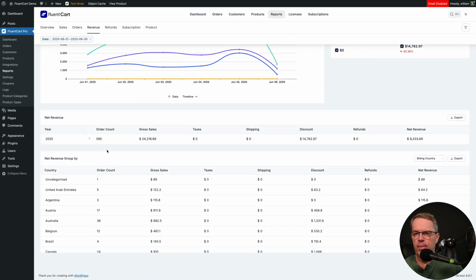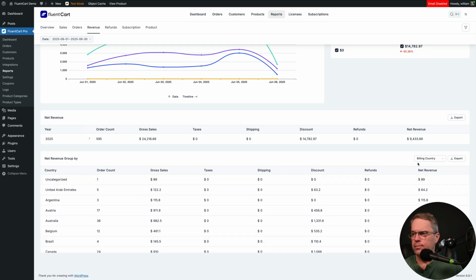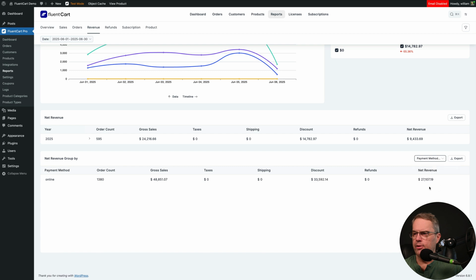And then you'll see your net revenue overall, what the order count is going to be, your gross sales, and then by group. So however you want to do it. If you want to look at this by country, you can do that. And of course, you can take it by billing country, by shipping country, by payment method. So let's take a look. Most of these are online because right now they've got Stripe integrated. They're about to get PayPal done. There are a number of other payment gateways they want to do, but those aren't complete yet. So the online is something that they use for test, and that's just a quick and easy way to do it. And same thing with payment method, PayPal and Stripe, you can see those over there.